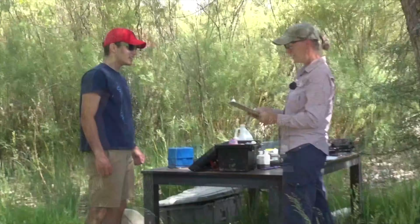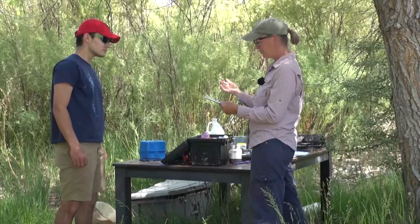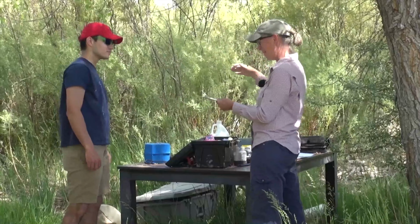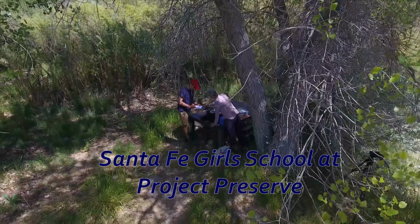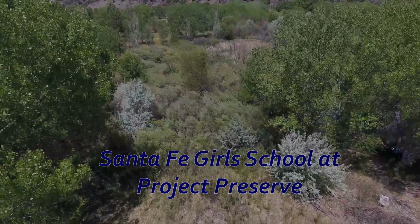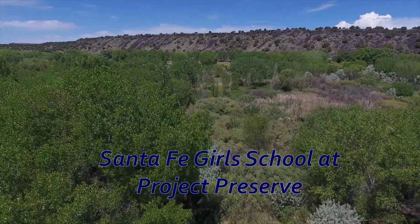Absolutely. Okay. When we're here at the river, we collect a whole bunch of different bits of information, mostly about the water itself, but also about how the water is moving underneath this landscape down below the surface. So I collect pH, we do turbidity, we collect total dissolved solids, TDS it's called. We take water temperature, dissolved oxygen, nitrate, and phosphate. Maybe you can be my data collector. Absolutely. Okay, cool.